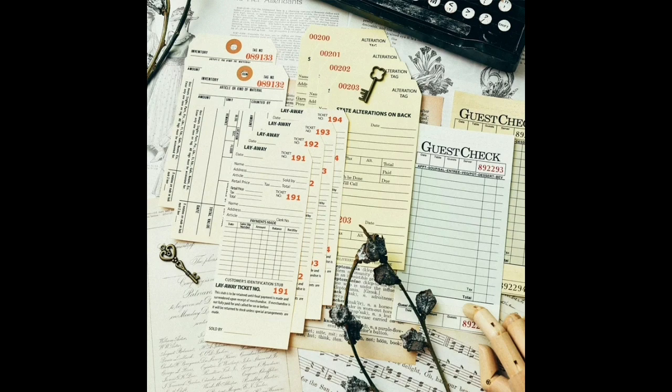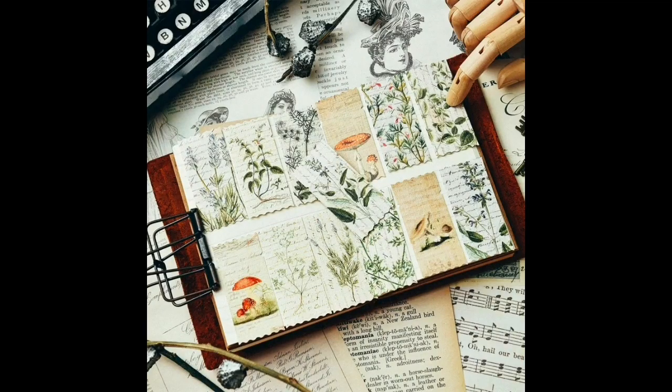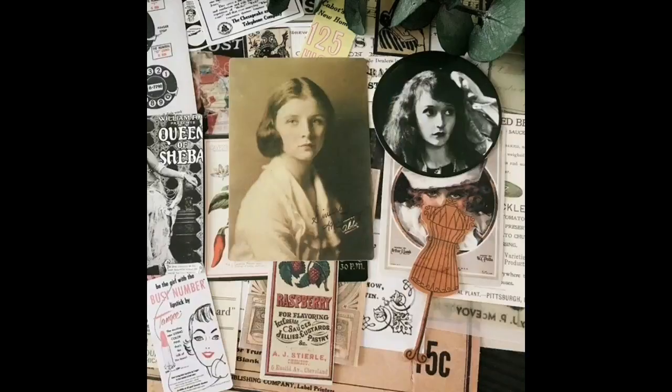Then I have some ephemera sheets, and these are stunning. These are really lovely. Grocery lists, boarding passes, I think these are all different ephemera, and they are really inexpensive. They just look absolutely gorgeous. I've got a couple of packs of these, and there's another one coming up in a minute, just about now.